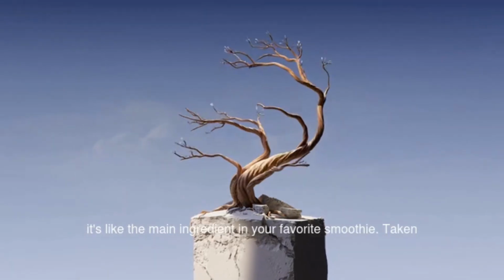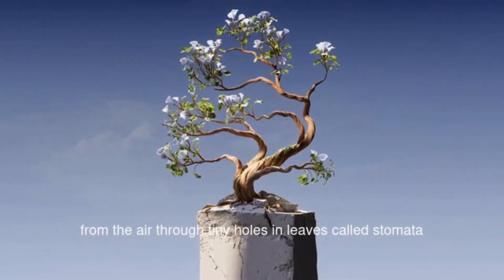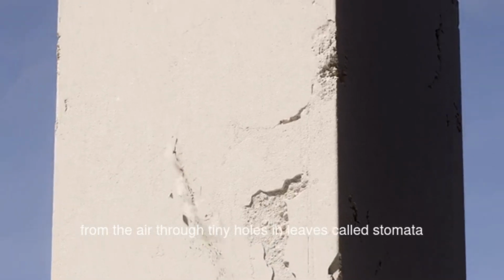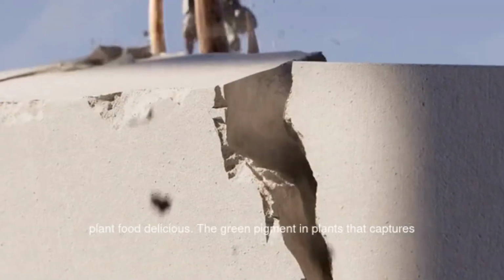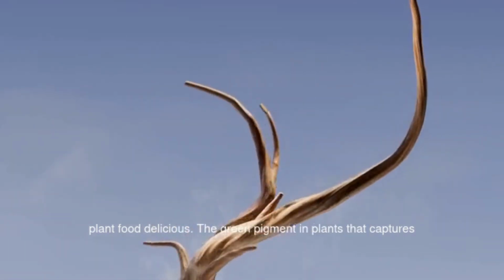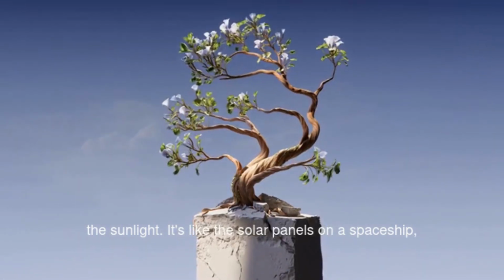Absorbed through the roots, it's like the main ingredient in your favorite smoothie. Taken from the air through tiny holes in leaves called stomata. It's like the secret spice that makes a plant food delicious. The green pigment in plants that captures the sunlight. It's like the solar panels on a spaceship collecting energy.